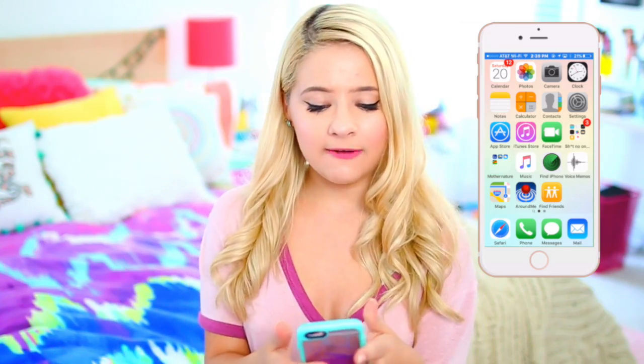So when you actually go into my phone, I have all the basic apps like calendar, calculator, contacts, notes, camera, clock, settings, FaceTime, stuff like that. And the apps I probably use the most are the calendar and notes app. I use that to keep track of all my YouTube stuff and scheduling, filming, stuff like that. So that's really helpful to use.